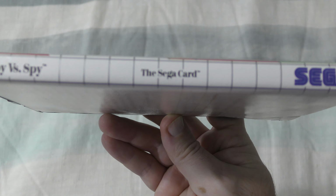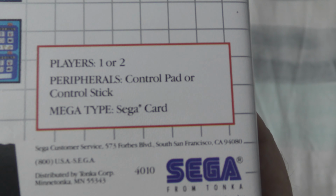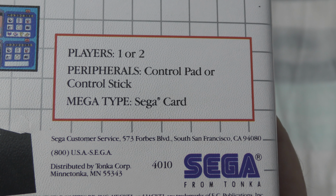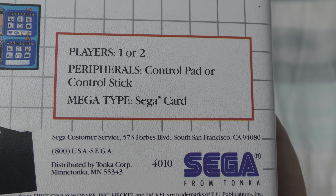The flavor text does a good job of explaining the game, and emphasizes you and a friend, which is important. Also, I like how the bottom of the info box where it says Megatype, referring to which megabit series the game would belong to, it simply says Sega card, seeing as how the Sega card was limited to only a quarter megabit. Well played, Sega.